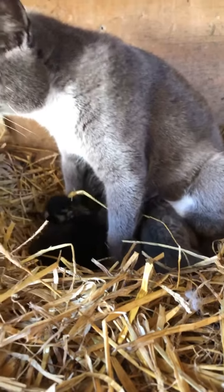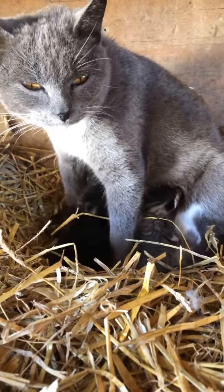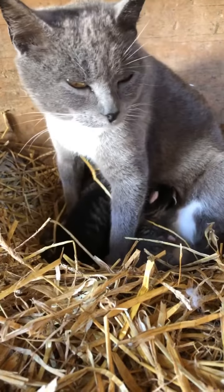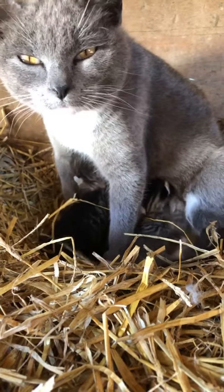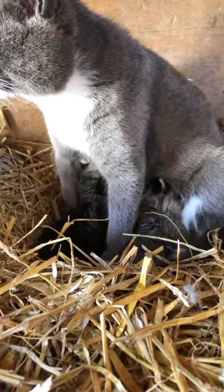And you can hear the mother is purring as she's feeding her kittens, so she's quite content and happy. And all the kittens are making just very quiet little meowing sounds.